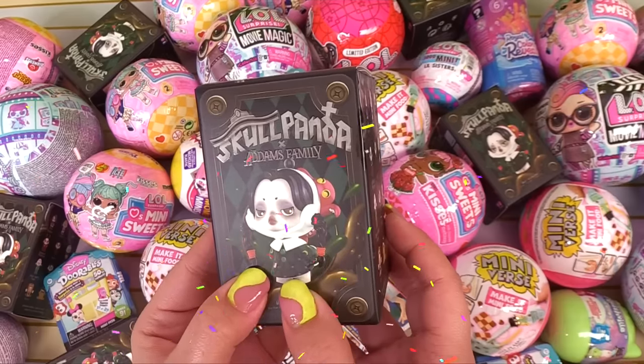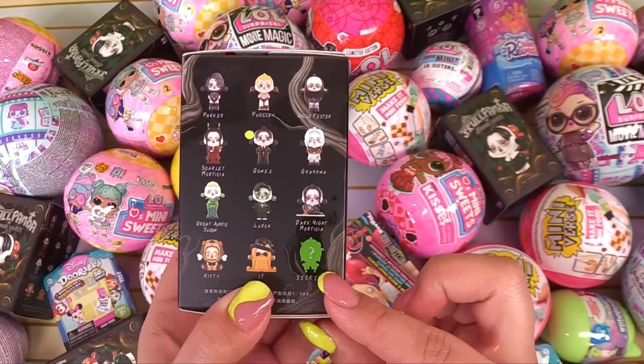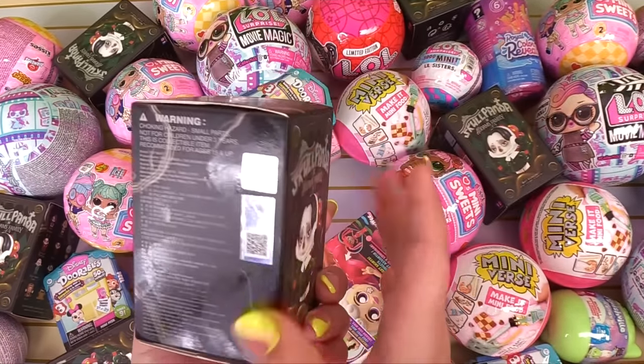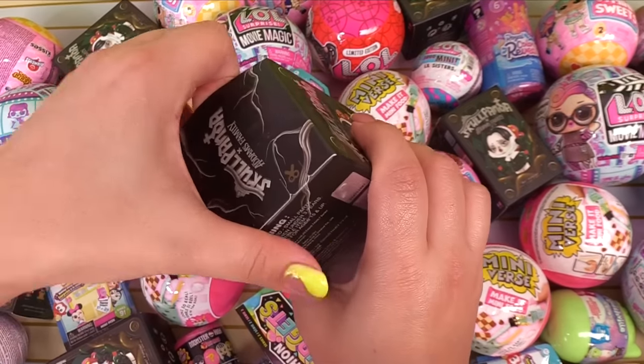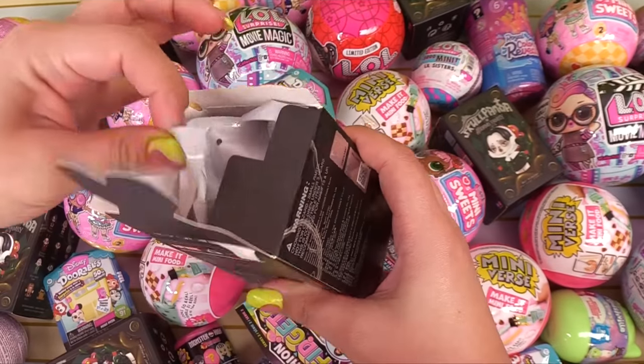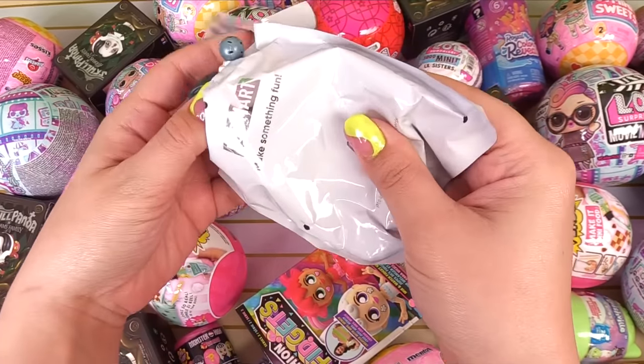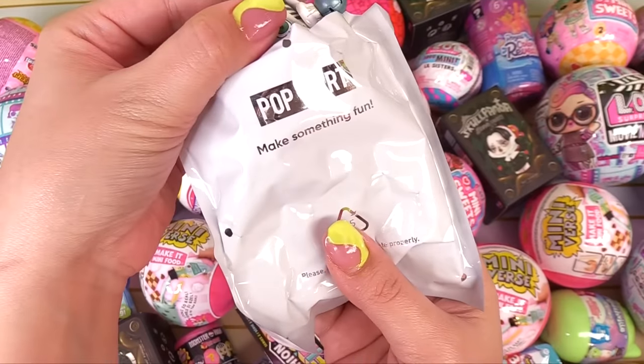So this one is School Panda. It's the Addams Family, and here are the ones we can get. Let's go ahead and see which one is inside here. Oh, wait, this is how you open it. Alrighty. Nice little blind bag. We don't know who's in here. Make something fun. Pop Mart.